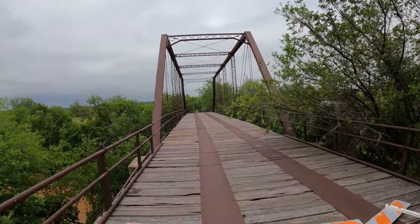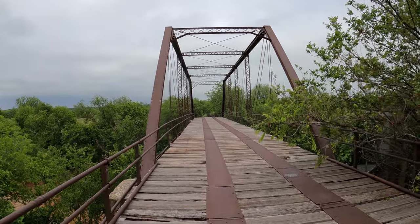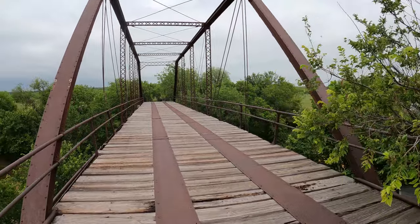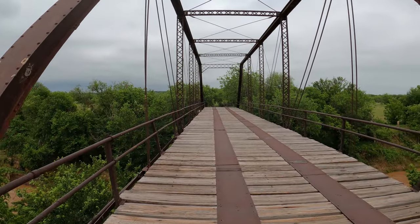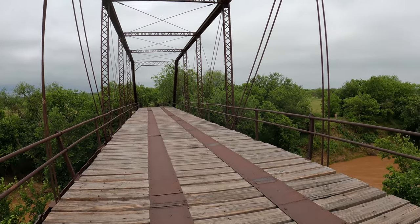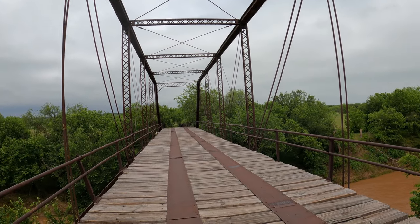Now, someone posted on Google, someone made a comment that Doc Holliday had crossed this bridge. I don't know about all that. I don't know how old this bridge is. I guess it's possible. I don't know how safe it is either.